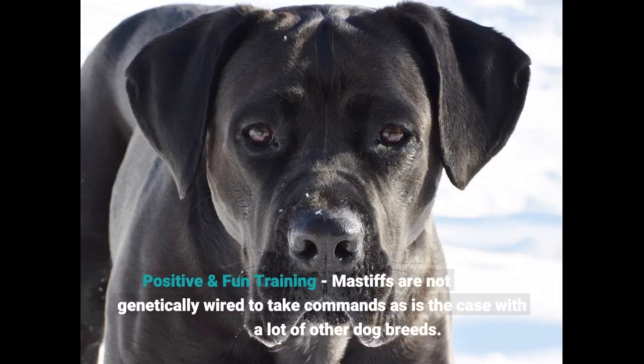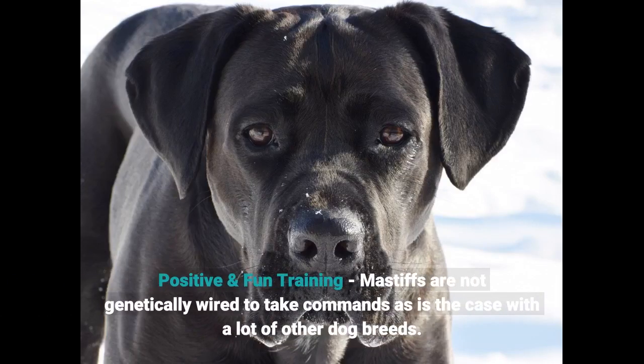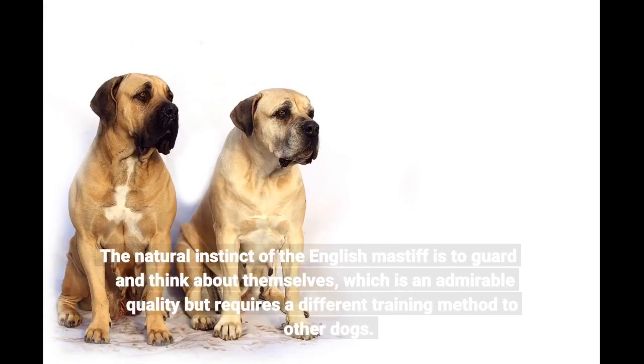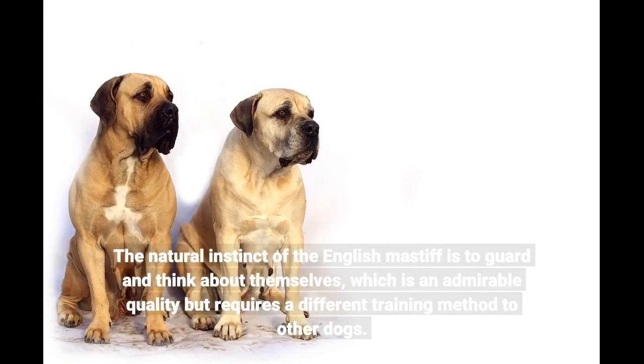Positive and fun training. Mastiffs are not genetically wired to take commands, as is the case with a lot of other dog breeds. The natural instinct of the English Mastiff is to guard and think about themselves, which is an admirable quality but requires a different training method to other dogs.